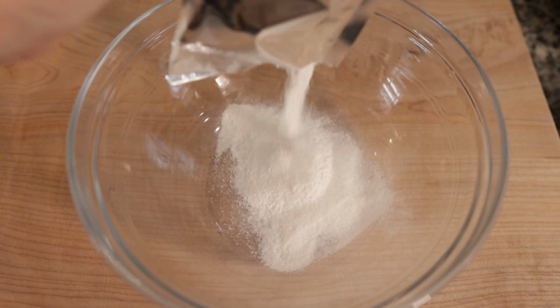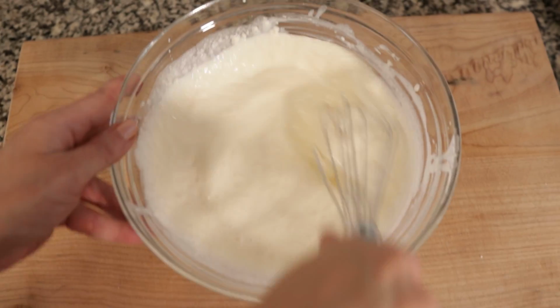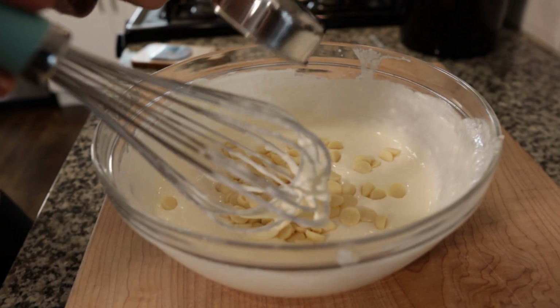You're supposed to empty out the box of the instant pudding into a mixing bowl, and then you're gonna add in 2 cups of heavy whipping cream, and you're gonna mix it until there's no more lumps. So the next step is to add in about 1/3 of a cup of your chocolate chips. We're going to be using the white chocolate for this recipe, and then we're just gonna stir it in, and then we're going to leave it out for 10 to 15 minutes at room temperature, and it's going to start forming like Jell-O or pudding.